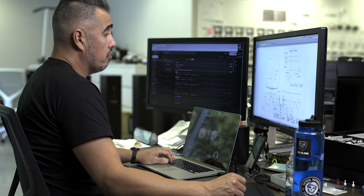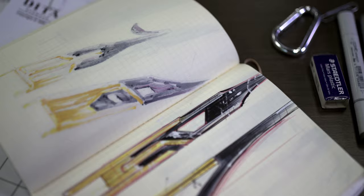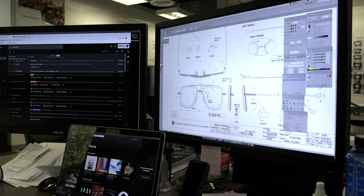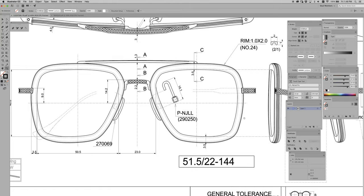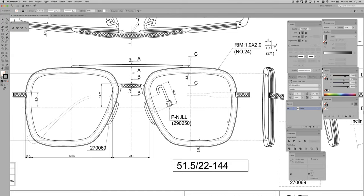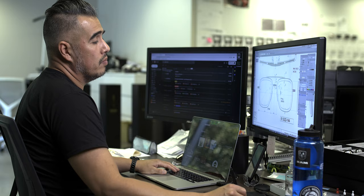So from inspiration, be it images, objects, stuff like that, we go into sketch, which we do a lot of hand sketching here. From versions of sketch, we'll sketch it out, see what details we want to put. Is it going to be round, square? So with the Flight 6, it was a navigator shape, which is basically a square aviator. Then from hand sketching, we put designs into Illustrator.